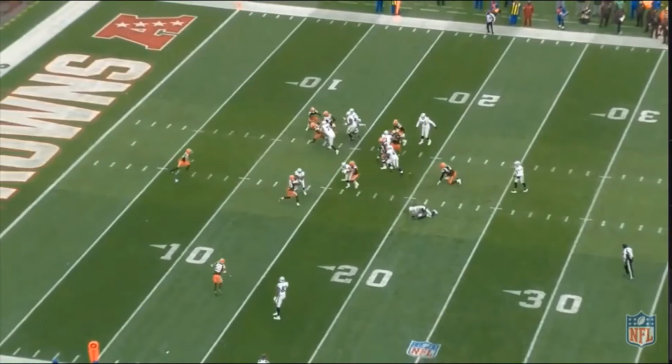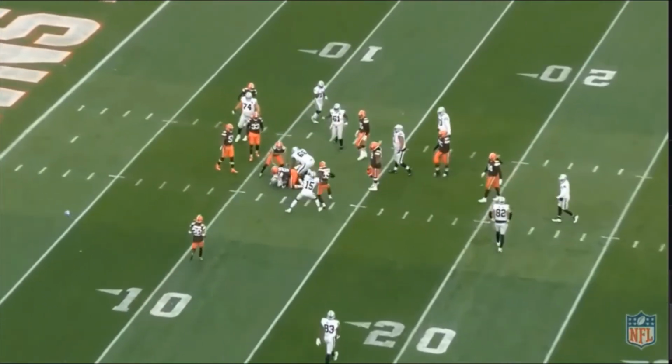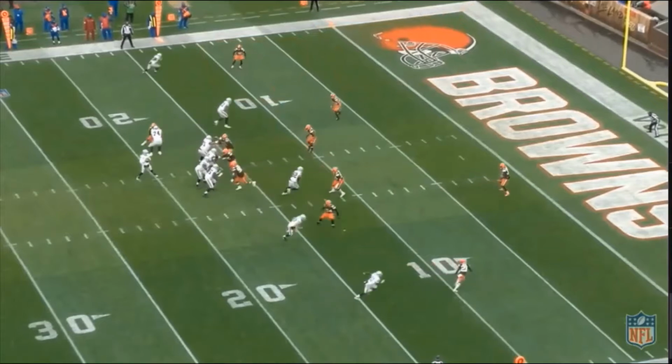Goodson doesn't trust Clayborn and also tries to play the ball to the outside. If your defense doesn't trust one another to get the job done, then you have no shot as a defense. The Browns defense right now doesn't trust each other. Other problems within the Browns defense are straight up mental mistakes.